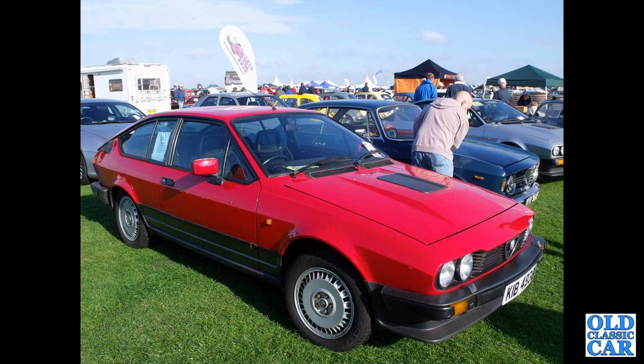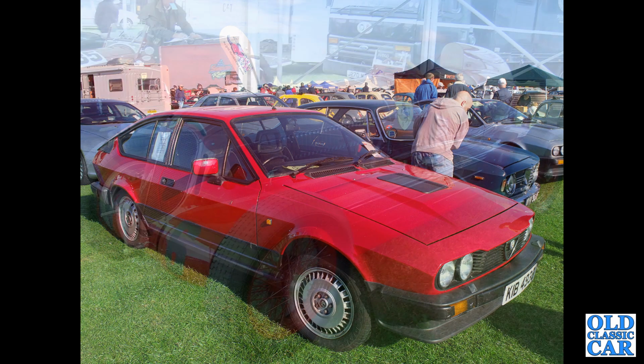KIB 4938, somewhat more recent. This is a GT-V6, first registered in July of 1983. 2.5 litre V6 engine under its bonnet.